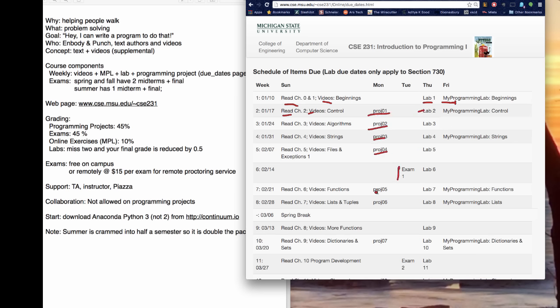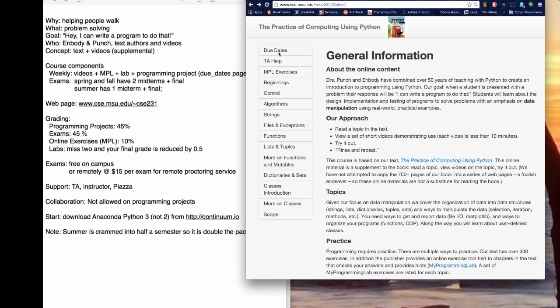Not during an exam week, but they happen every week, and there's labs, and there's my programming lab exercises online. A lot of work here. But you'll get into a rhythm. Read the chapter, watch the video, do the lab, do the programming labs, do the project, and rinse and repeat. Keep doing it. Let's see, what else do we have here? So that's the due dates.